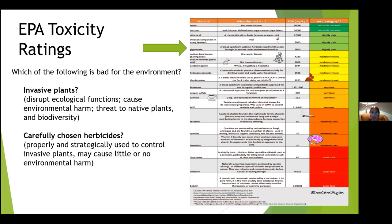Glyphosate itself, the active chemical in Roundup, is not a chemical to be feared if it is respected like any other chemical, right? You should always have caution around chemicals. But if used properly, it's very effective and has a very low environmental quotient. You can see on this toxicity rating, it is only categorized as slightly toxic. It's way above nicotine. It's way above caffeine in coffee. It's even above table salt.